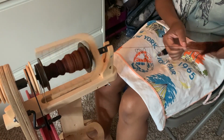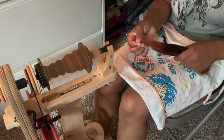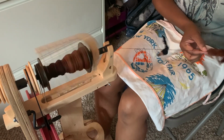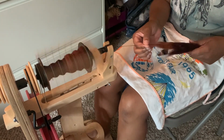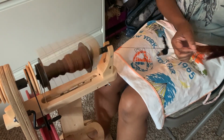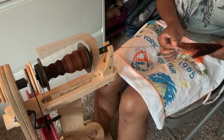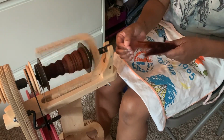The technique that I tried on this long-term project was spinning short backward. If I have a video of me spinning short backward, I'll insert it here. It's where you're drafting the fiber backwards, away from the spinning orifice, and then smoothing it down, pulling back, smoothing it down. That is a fast way to spin. Short forward is a slow way to spin, and I demonstrated short forward in the sock yarn segment when I was spinning that.